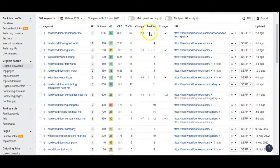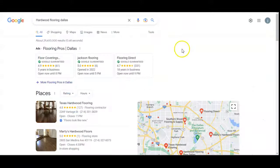What I would say then would be going towards Dallas because there are no keywords that you have. You're not ranking really for Dallas, Texas.